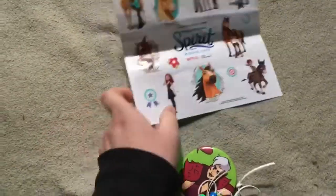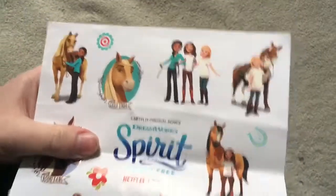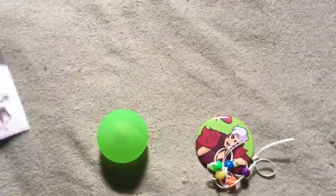Okay, some free things I got. I went to the DreamWorks table and they gave me some stickers from Spirit. I don't think I'm going to use these, but they're cute. I'll probably put them on my letters to my customers.